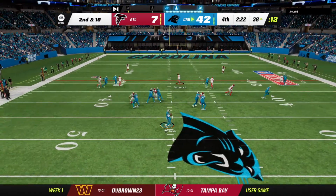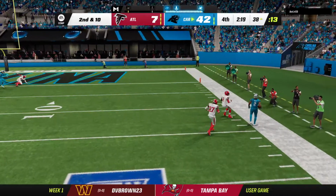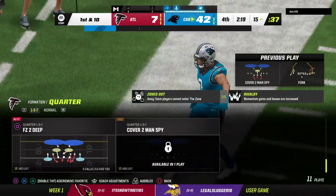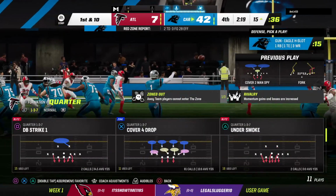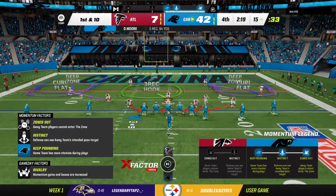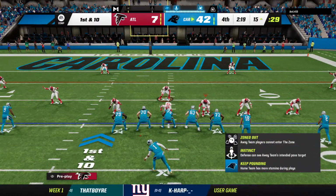To throw again on second down. Fields. This will be caught downfield by Moore. And he's going to be out down inside the 20 at the 15. 23 yards the pickup there. Line of scrimmage, the 15. It's 1st and 10.